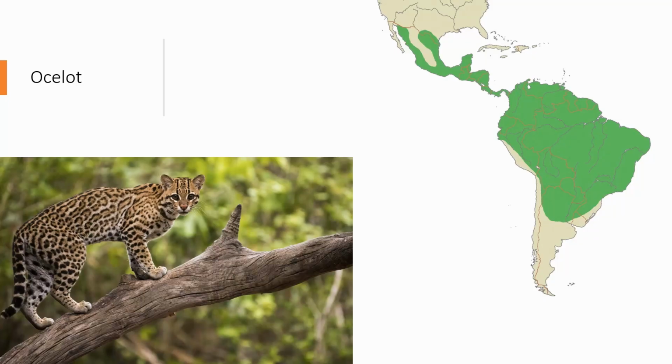The ocelot is found throughout all of South and Central America and is also found in southern Texas and maybe a bit of Arizona too. It has very distinct spots forming splotches all along its body. It's also on the smaller side of cats that you'll find in North America at least, bigger than a house cat, of course.